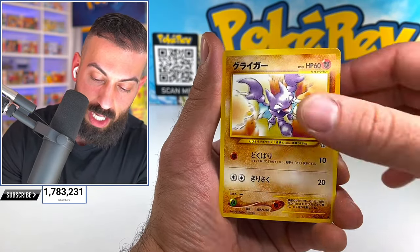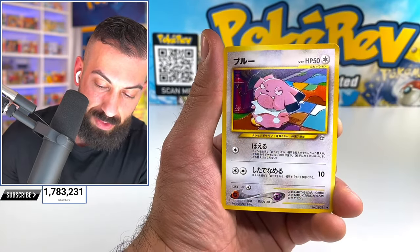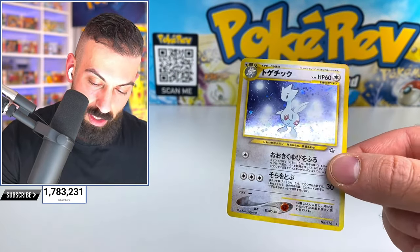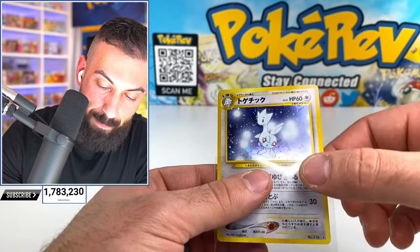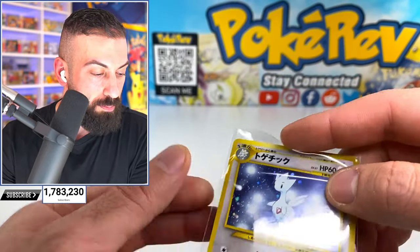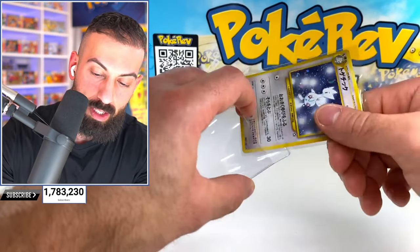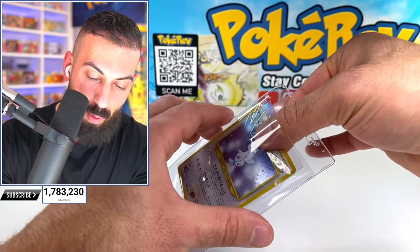We got Chikorita. Natu. Snabble. Ooh, Togetic. Hollow Pool. Not bad. It's not Lugia, but we'll take it. It's like a full-grown Togepi, basically. All right, so the lineup right here.